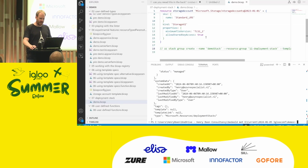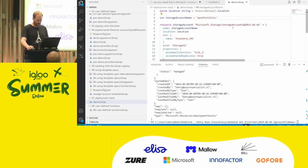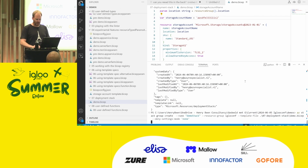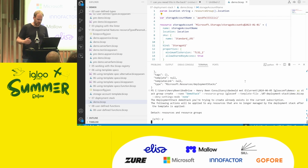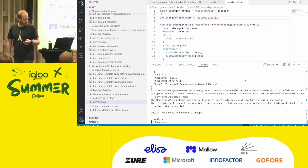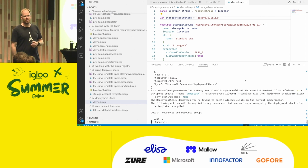If I now go back to my demo and I make this name even more fantastic, by adding a 2, and I'm redeploying, it's going to say, hey, you might detach resources and resource groups because this is not the first time you're deploying this stack. And of course, confident as I am, I press yes. And only now I'm going to ask, who wants to predict what is going to happen?